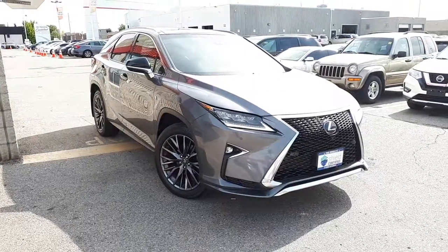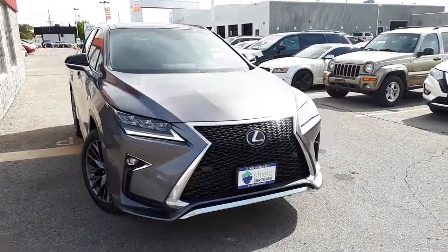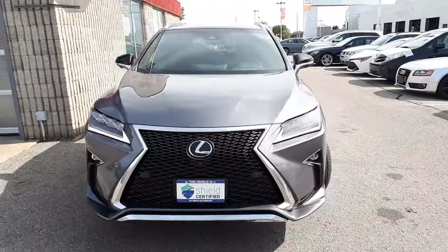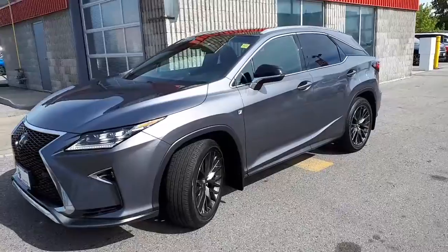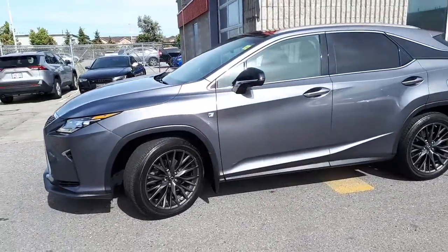Here at Brimell Toyota, we have a Drive Shield certified, accident-free and one owner, 2016 Lexus RX 350. Let's take a look and see what this vehicle has to offer.